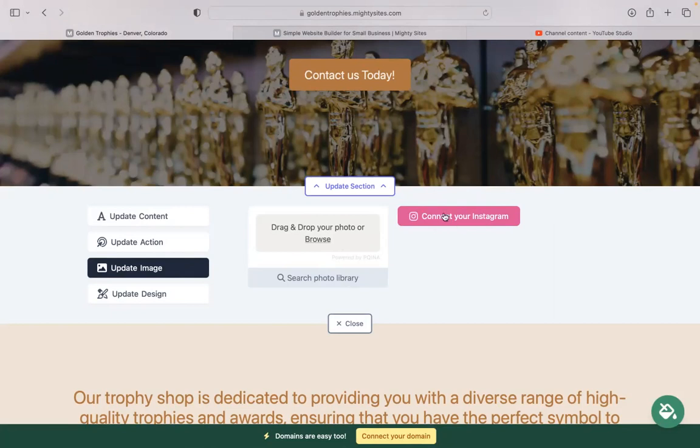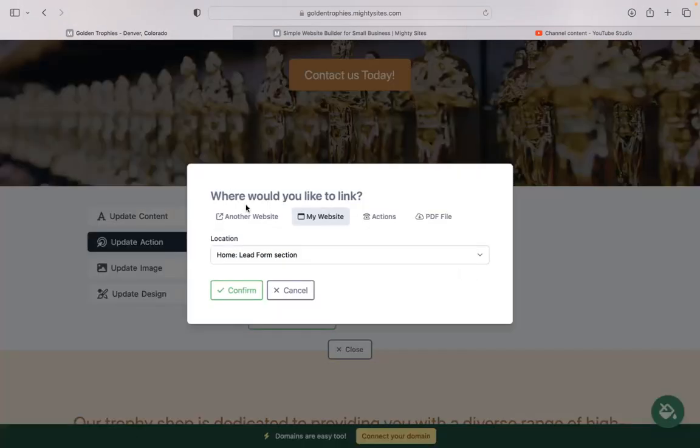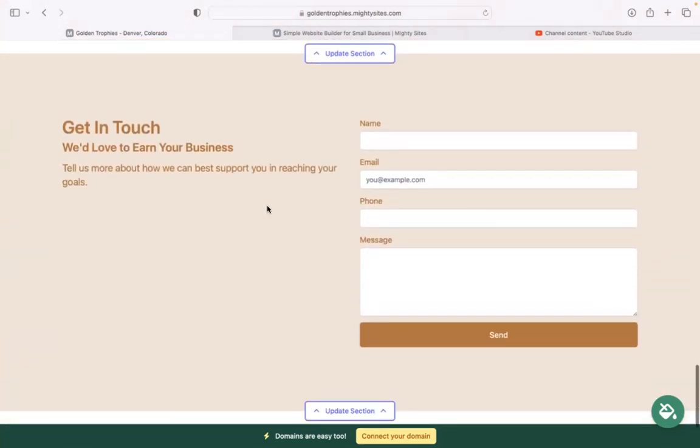Under the update action section, you can change those buttons, the text on the buttons, as well as where the buttons link to, like a call to action. You can even link to another website or upload a PDF file, which is a great option to upload your catalog and your various pricing and rates. In the last section at the bottom, we have a lead generation form. Customers can easily reach out to you here, and you can keep track of all your leads in your Mighty dashboard.